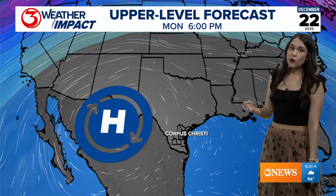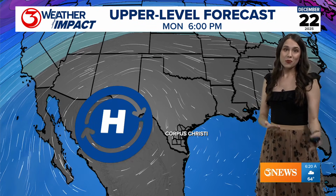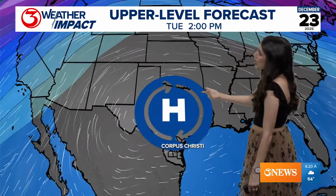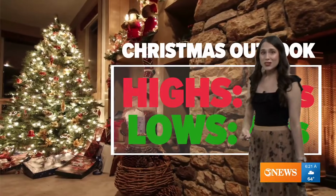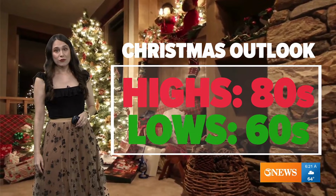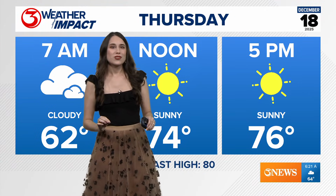Now, that front moves back up to the north as a warm front into Saturday, and we go right back to where we are right now. Temperatures in the 60s to start the day and 80s to end the afternoon. On top of that, high pressure comes and settles over the southern United States and Texas as we head into your Christmas holiday. So that means we're perpetually and persistently going to be seeing these 60s in the morning and 80s in the afternoon. So I hope Santa has a little bit cooler of something to wear than that red fur.